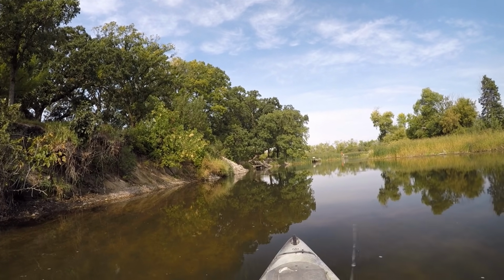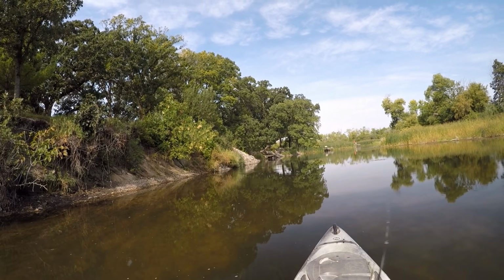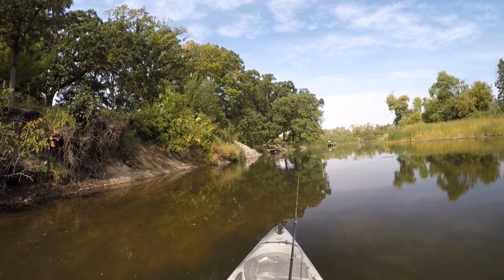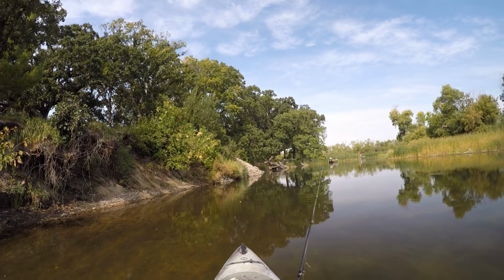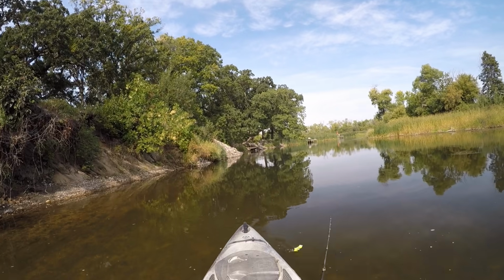So we'll fish our way up a couple more bends, see what we find. I don't know, if I hook into a 19, 20-inch smallie up here, that could very well change my mind, and we'll just keep fishing our way upstream. We'll see what hits that Fishin Chicken up here.